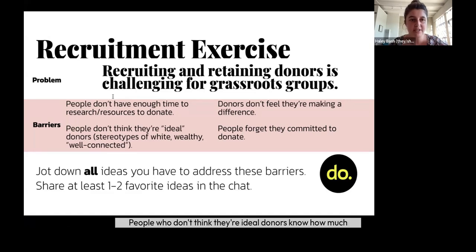People who don't think they're ideal donors, let them know how much it means for them to be a part of your community. Love that. I'm thinking about updating donors on progress on an initiative, and it's been a time-bound nature. For example, in 5 weeks, we are launching. Oh yeah, urgency. She's a good friend, so getting that follow through, I think you're spot on with that one.